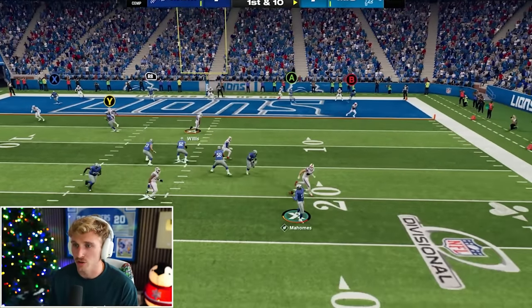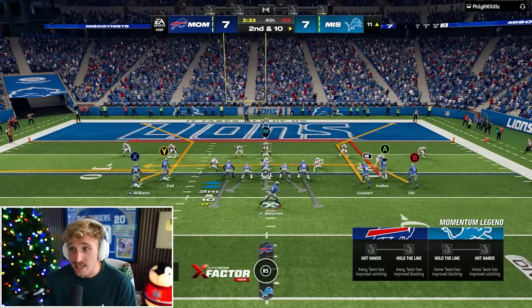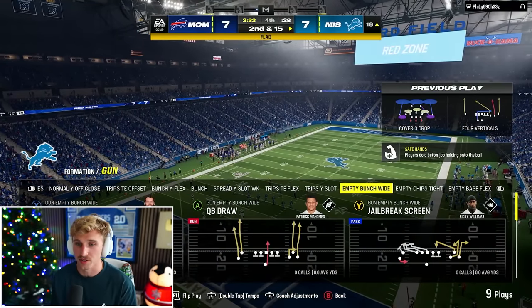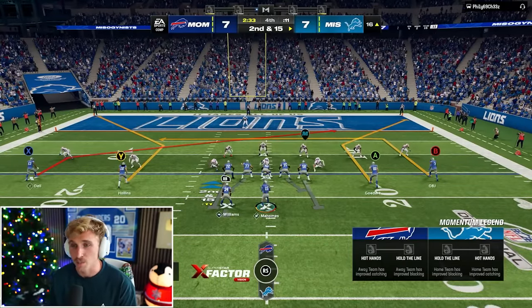I honestly could have gone Matt Collins. Definitely could have gone Matt Collins there. I think I missed a pretty good opportunity at a touchdown. Can I hit Goddard again? All right, it's going to give me a little more space here to work with. I don't think this matters. All right, so gun double post. This is a different defense. Let's sit in the pocket and find out.